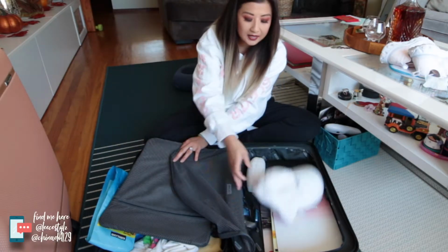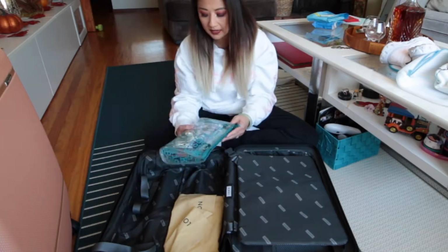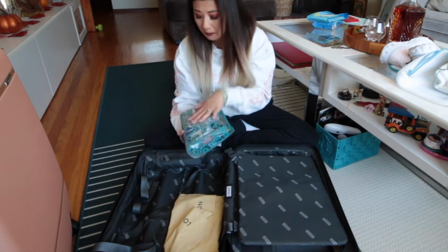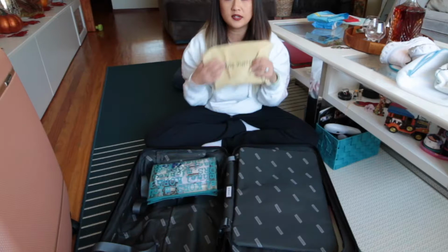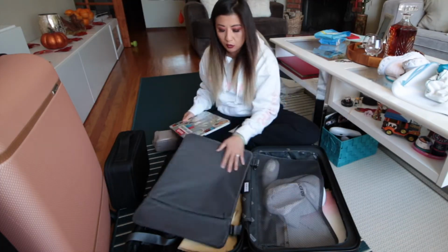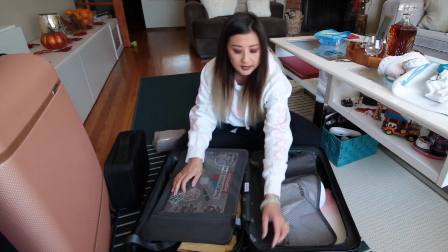I'm gonna need a hat. These are just wipes that should have been in here, so I will pack that there. My portable mirror and some other things like hair clips and some feminine products I will be needing with me. Of course, my handbag for the party. Of course, my laptop, and this is a pretty cool bag because it fits the laptop in here perfectly.